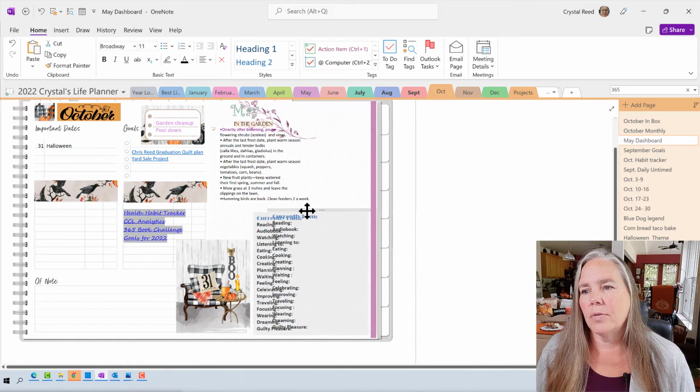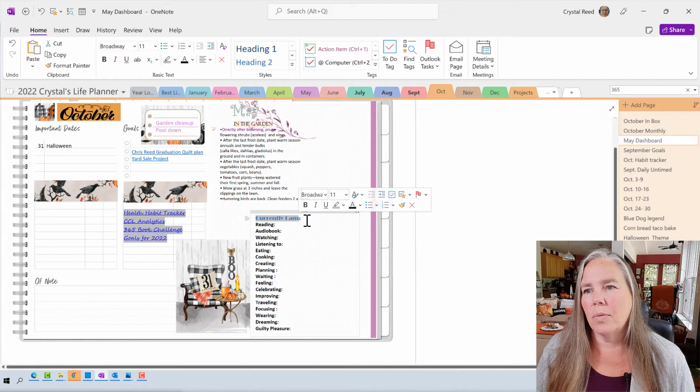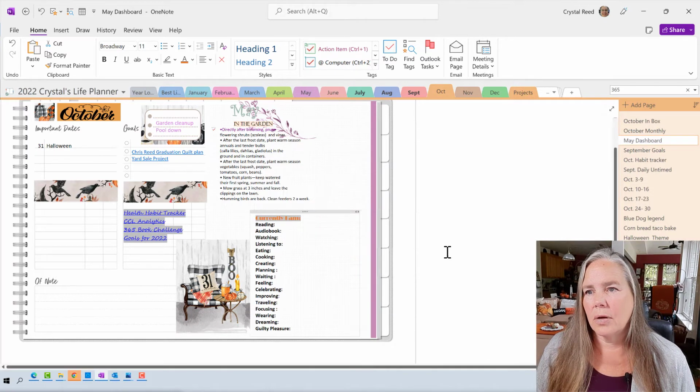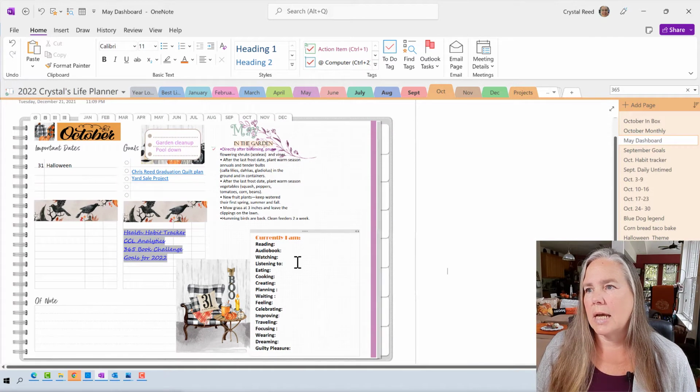which is always fun for me to go back and look back on, to see what I'm currently reading, listening to, all of those kinds of things. I like that. Let's pick a different color though. Let's go with an orange to tie in with our theme.